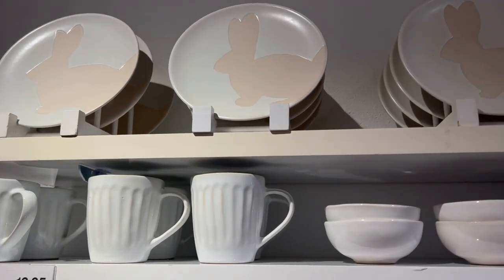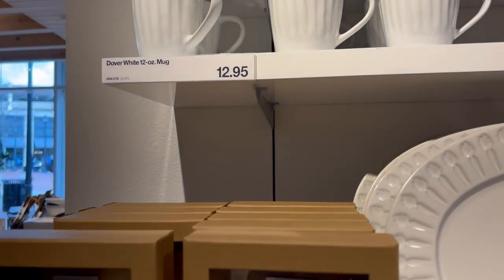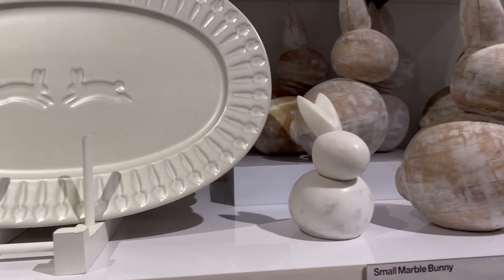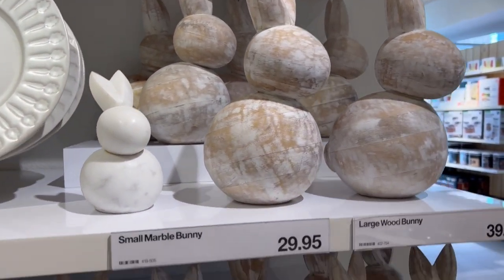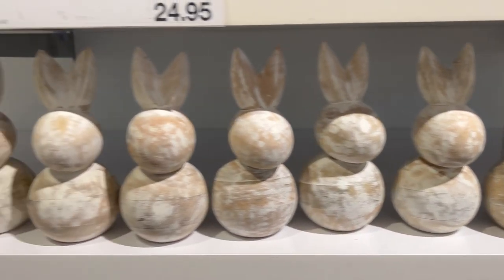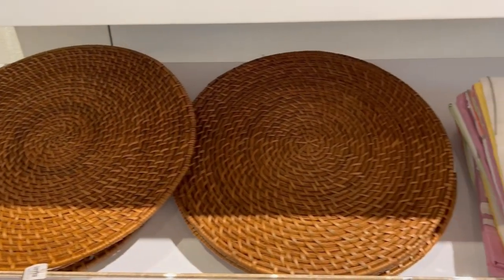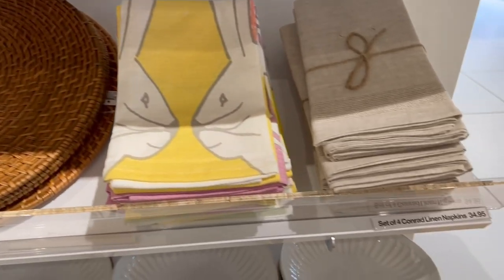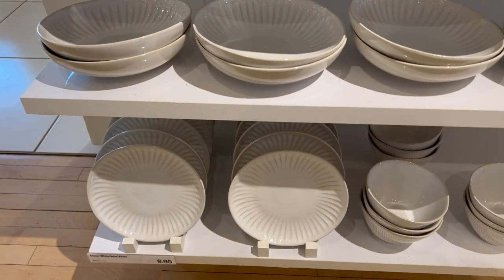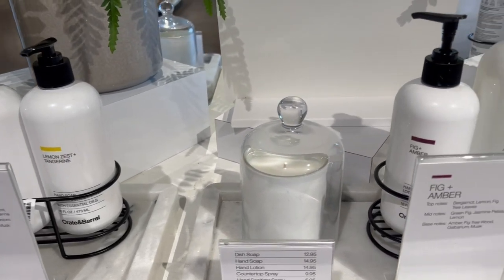These bunny plates right here, I really love the color palette on them because it's very neutral, and this is nice to style with your rattan placemat. And look at this wooden bunny, it's very neutral, and very nice to incorporate into your Easter tablescape. Just like I said, you can use the rattan charger. I mean, not charger, it's a placemat, guys. I will show you how I do it on my upcoming Easter tablescape.